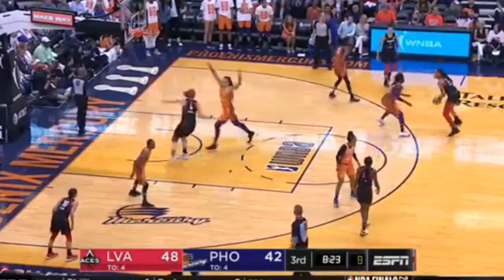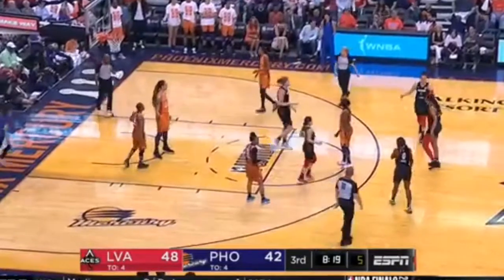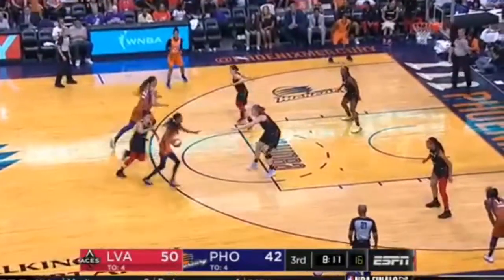Shot clock into single digits. Wilson over Carson, got hit. And a chance for free throws for Asia. It's with just that, even off of the dribble, that jump shot. Also because she's left-handed, it's a different type of closeout for most. Points of the half to go up by 8.